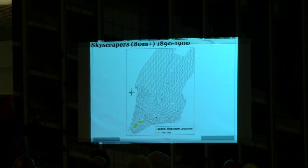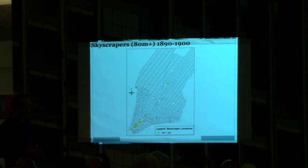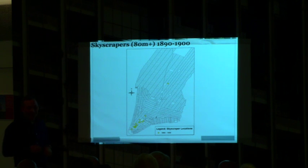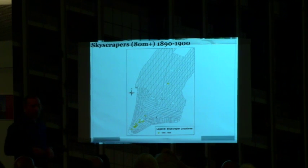Okay. So these are the buildings, all the buildings that we could find that were created between 1890 and 1910 that were 80 meters or taller, and they were all built in Lower Manhattan. This is in here just for the fact that it's 80 meters or taller, but one could argue whether it's a skyscraper or not. It's the bell tower for Madison Square Garden, so anyway, it's in there. But all of the skyscrapers built between 1890 and 1900 were constructed in Lower Manhattan.